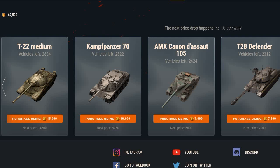Who knows? And the Defender T-28, which is much older than the AMX Canon, is surprisingly more expensive. I guess it's just a more competitive tank. I think what they've tried to do this time is tanks that are more competitive have higher prices. So the 3 shells make it pretty strong. The armor works. It is a little bit slow. I like this tank. If I had to say what would be a fair price for this, it's a little bit old. 7.5 is way overpriced. You can pick up a much newer tank in the store sometimes on special deals for this price. So that's ridiculous for me.